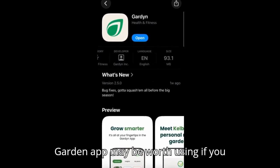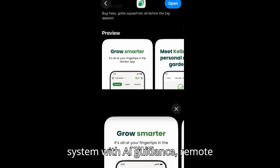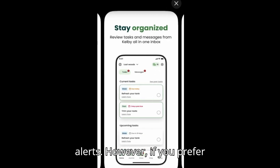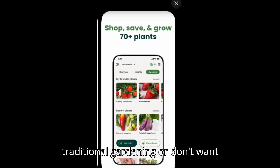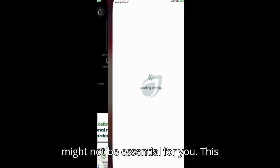In summary, the Gardyn app may be worth using if you want a fully automated indoor gardening system with AI guidance, remote monitoring, and reliable plant care alerts. However, if you prefer traditional gardening or don't want subscription-based smart features, it might not be essential for you.